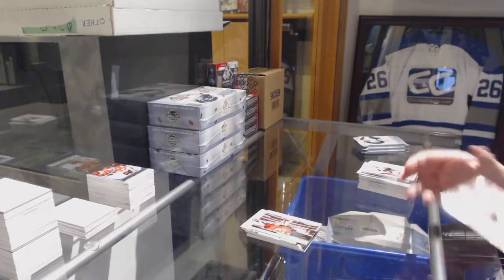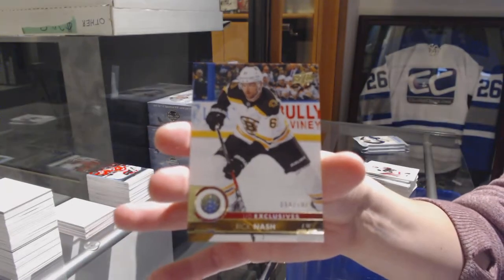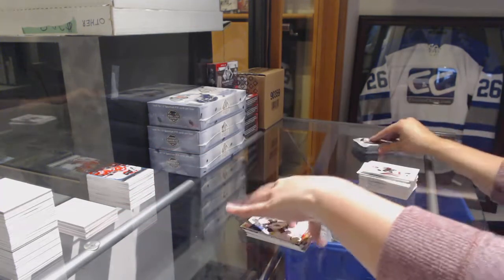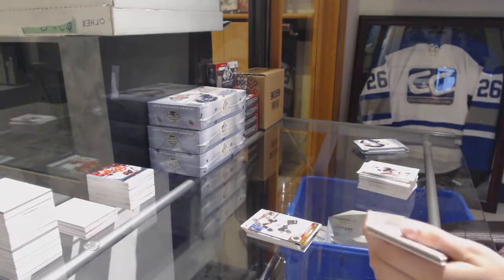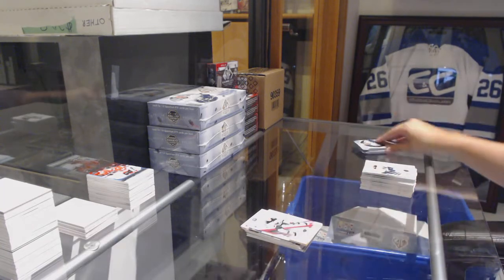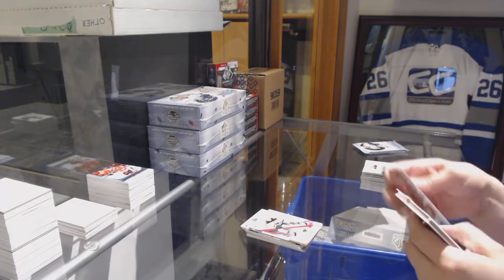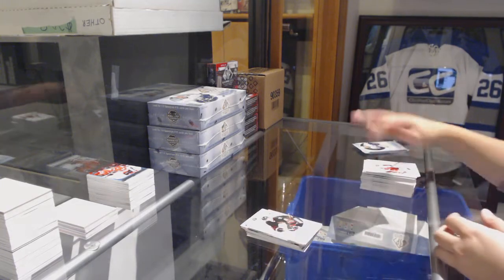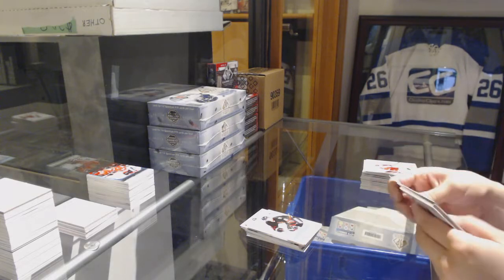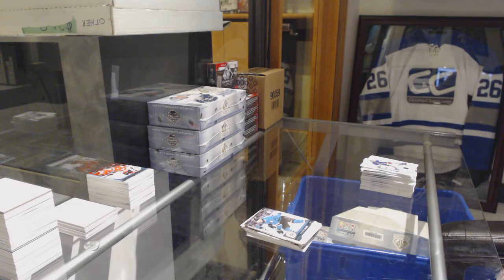Moments of Hischier for the Devils. And an exclusive number to 100, Rick Nash for the Bruins. Red base for the Minnesota Wild, Mikael Granlund. Milestones for the Blackhawks, Duncan Keith. And update for the Sharks, Evander Kane.